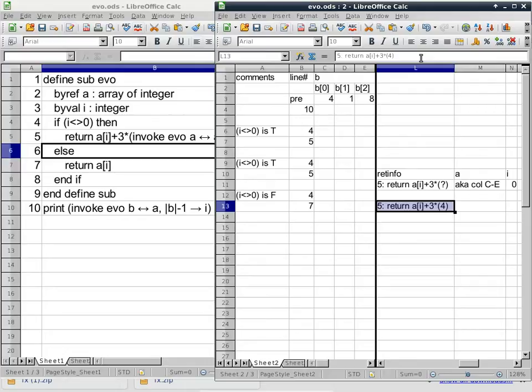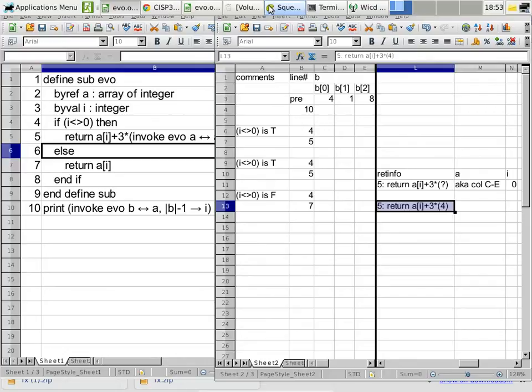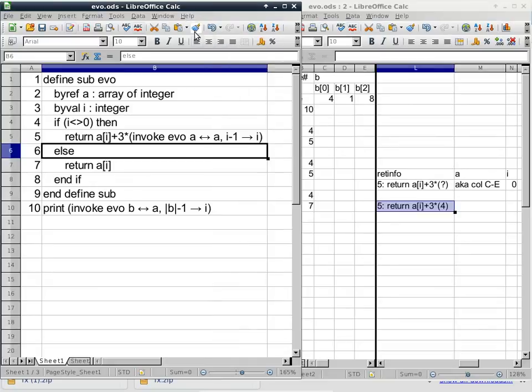Yep. Like going back to line 11, how'd you get I equals 0? Because every time I pass I to the next invocation, I subtract 1 from it. So it started off with 3, and then 2, and then 1, and then this time it got down to 0.